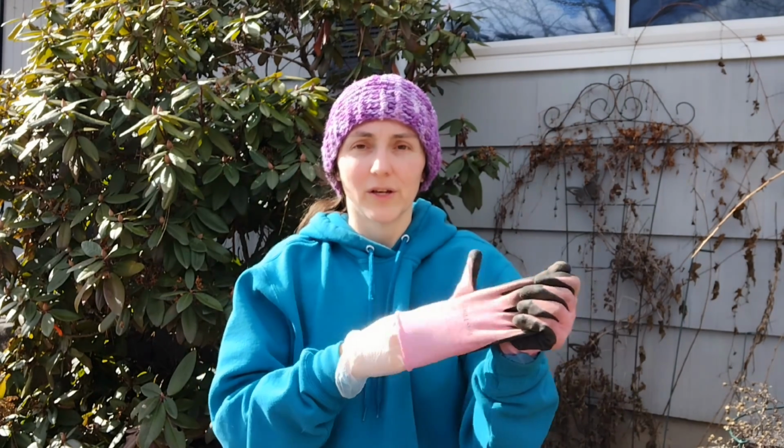So even though it's so early, I want to talk about a few ideas for things that you can do outside right now. So put on your gardening gloves, put your latex glove on underneath to keep warm and dry, and let's get outside. 17 things you can do in your gardens right now.